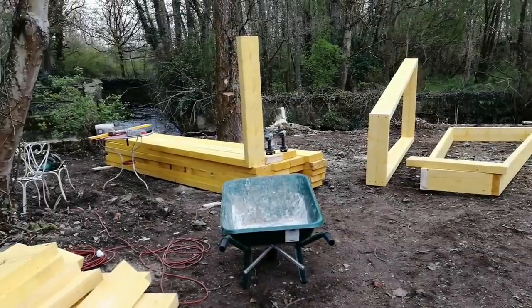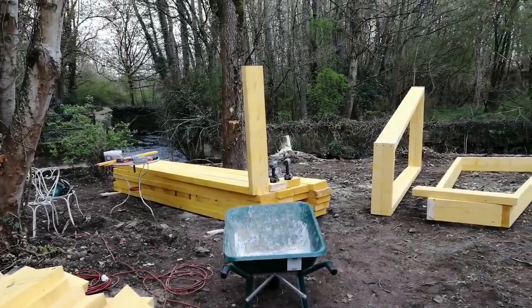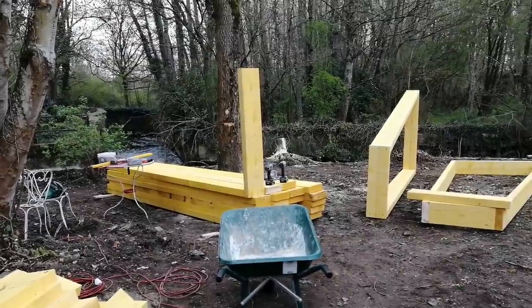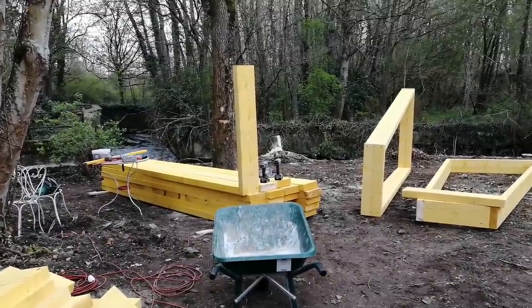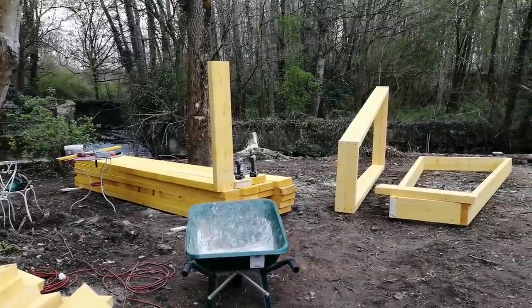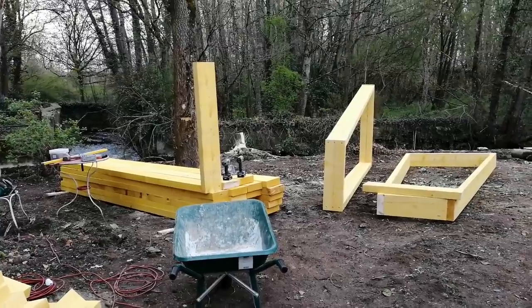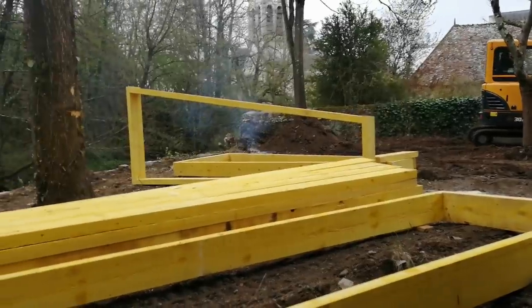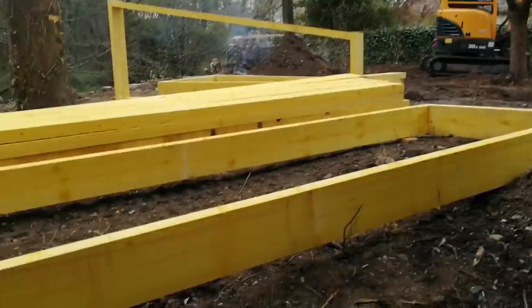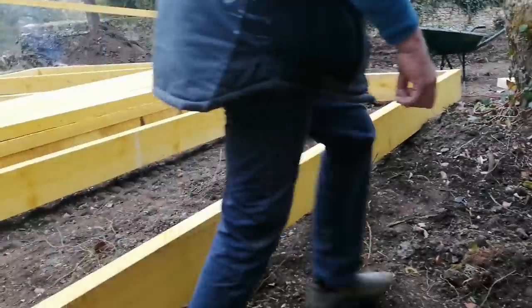And this is what Tony's making me, some very, very long veggie beds for my potager. It's going to be much easier for me to garden because they're going to be raised by about 400. That's going to make it much easier for me to do it. Exactly. Of course. Hold everything, Jane's got to film it.